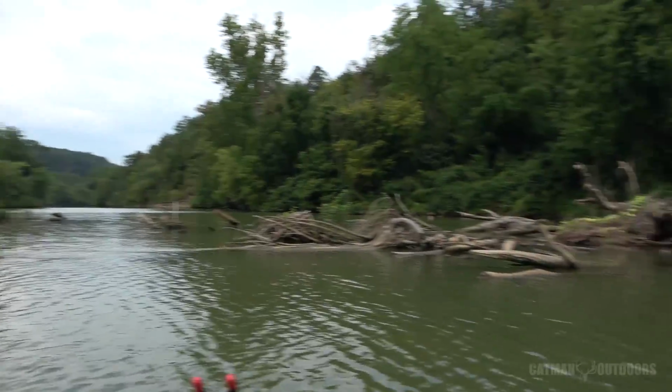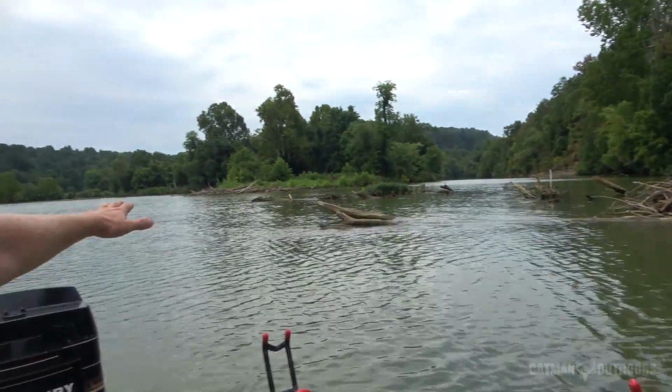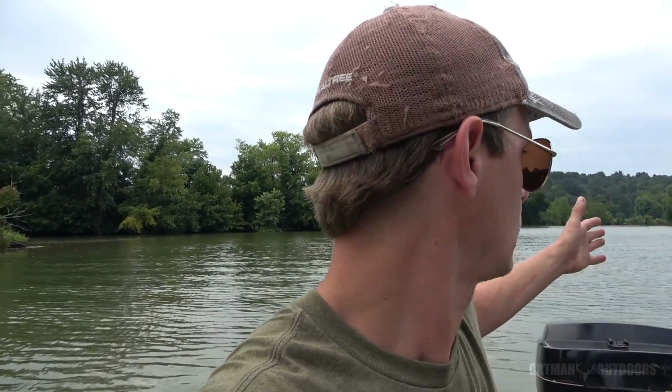All right, y'all, I stopped here at this spot. It was about 4 or 5 feet deep behind me, and it just dropped off to 22, 23 feet. Notice all this wood pile here. Big log jam and a big deep hole. Maybe not a big hole, but a deep hole right here. This is where the flatheads are gonna be. But first, I'm gonna get some scouting done, see if I can find me a good spot to deer hunt here this fall. See what kind of deer sign and bedding and food source and all that good stuff I can find. So let's go check that out.